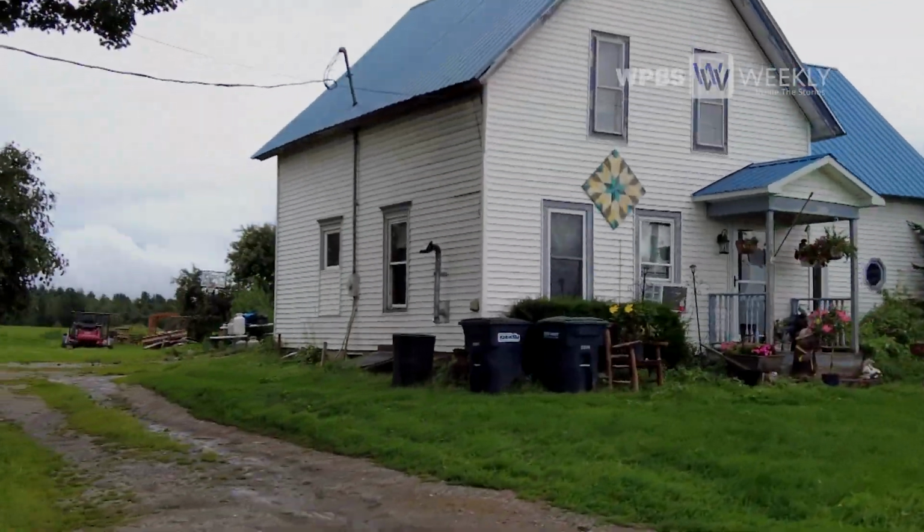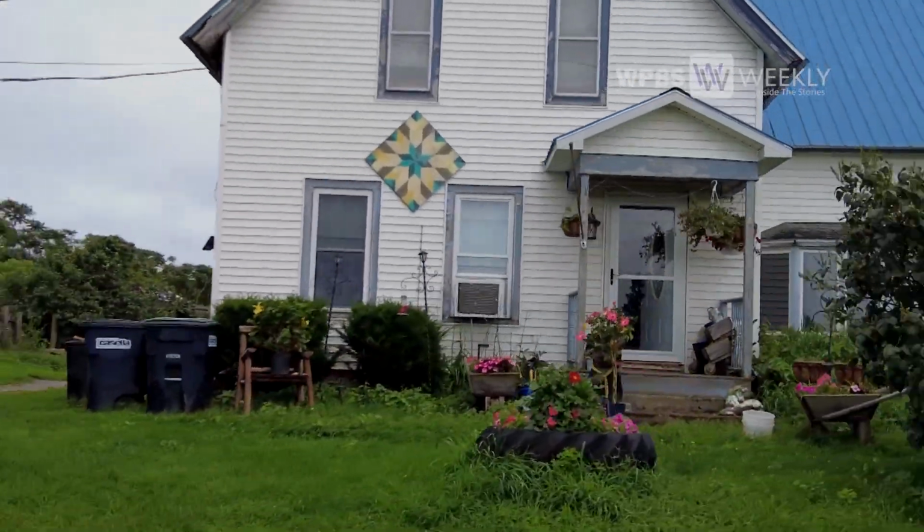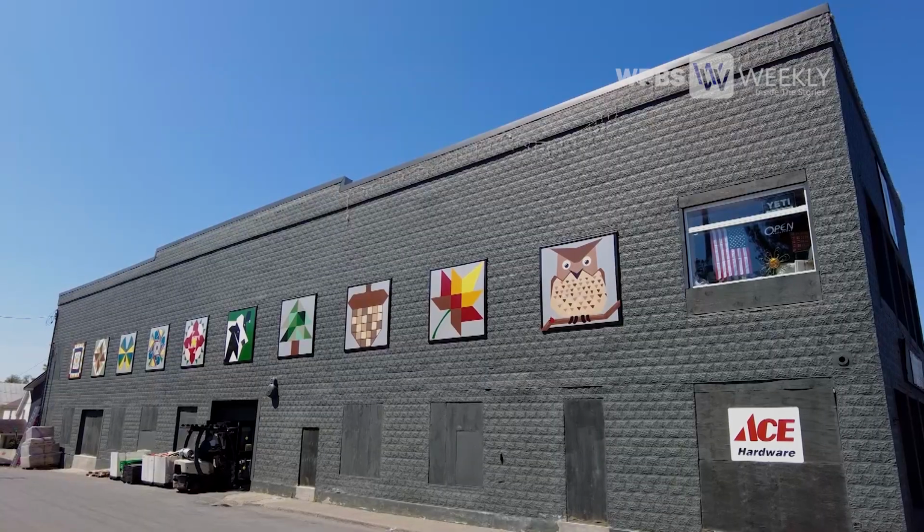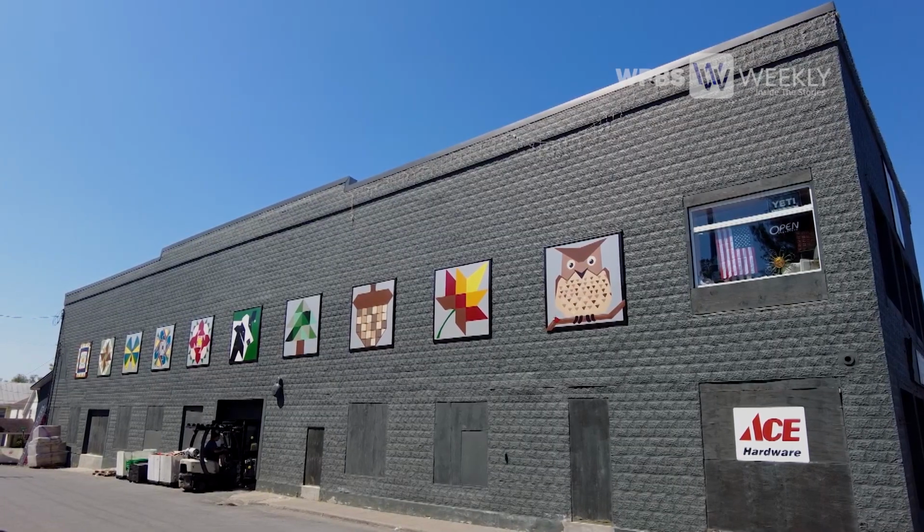A quiet drive down a long back road can reveal the likes of dozens of different barn quilts. There are barn quilt trails over multiple states, and at one point there were over 7,000 barn quilts being displayed that were on an active barn quilt map.